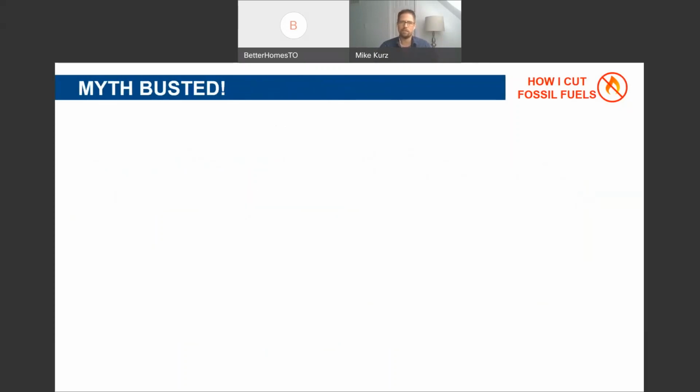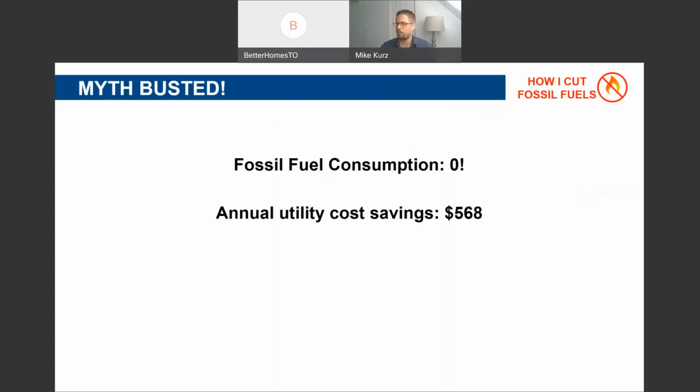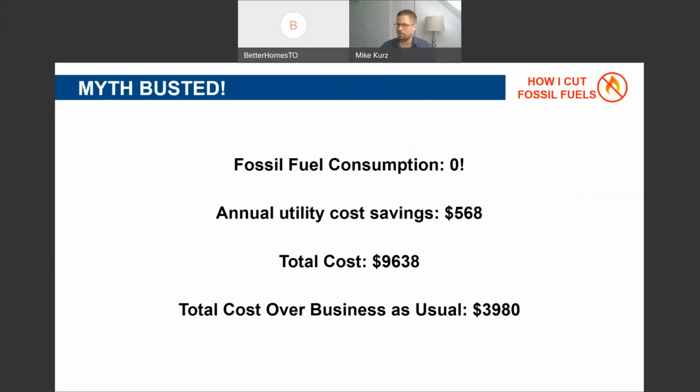And then I wanted to highlight this myth busted. Fossil fuel consumption 0. I cut it to 0 on all my heating and utilities. I saved money. It's not more expensive. Electric can be cheaper than gas, and it didn't cost a totally obscene amount in the grand scheme of things. This is well within the capability of the government to help people overcome.